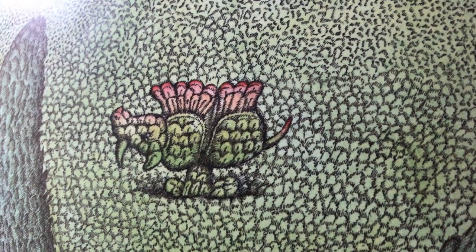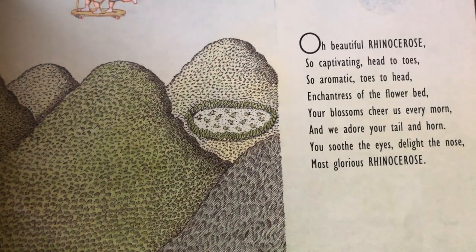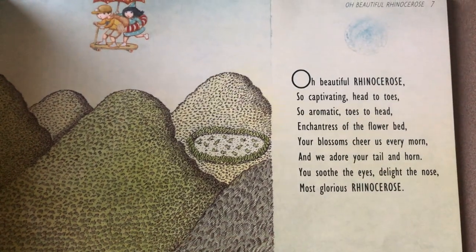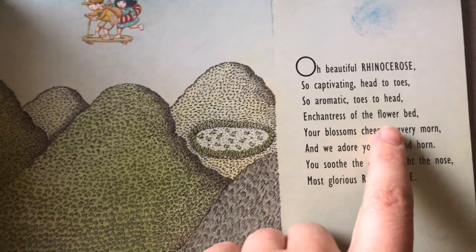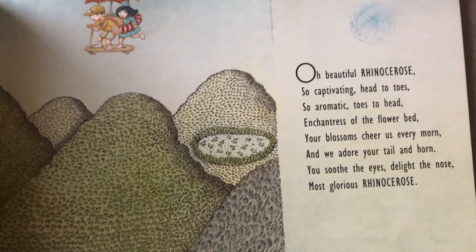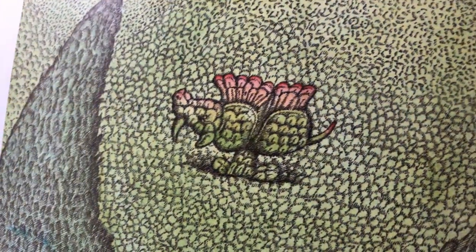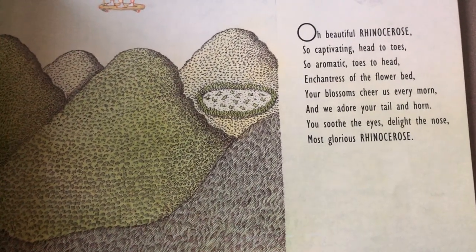So you can see we've got the rhinoceros and a rose put together. You can see how the poem is written about characteristics of a rhinoceros and characteristics of a rose. For example, "so aromatic," that's the smell, "toes to head," right? So the smell of a rose from its base all the way to the flower petals describes the rose. "The enchantress of the flower bed," right? A rose is enchanting. It's so beautiful. "Your blossoms cheer us every morn. We adore your tail and horn." So there, the rhinoceros has a wonderful tail and horn, right? But roses also have thorns on them, so that kind of goes with both, which is nice. "You soothe the eyes and delight the nose, most glorious rhinoceros."